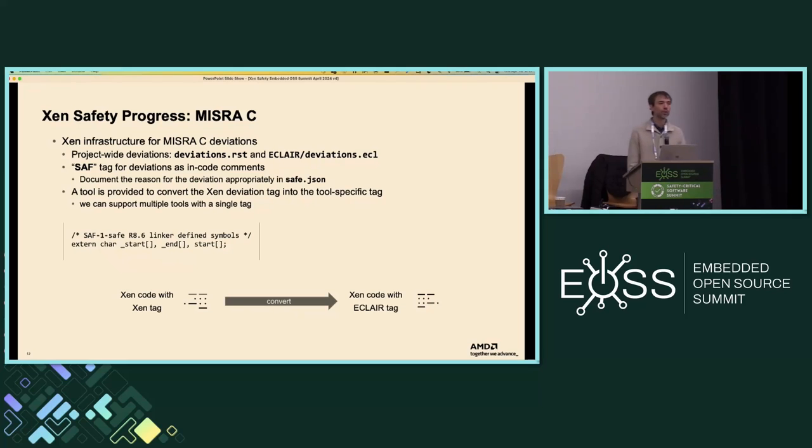And for individual specific violations, we use the SAF tag in an in-code comment. So basically we add an in-code comment, as you see in the picture here, with SAF and a number that then corresponds to an explanation. And we can also convert that tag into a tool-specific tag, like an Eclair tag, Coverity tag, or CPPcheck tag, to make sure that a MISRA C scanner does not flag that as a violation any longer. You need clean scanner results for the results to be useful. So when you deviate something, it needs to disappear from the list of violations.